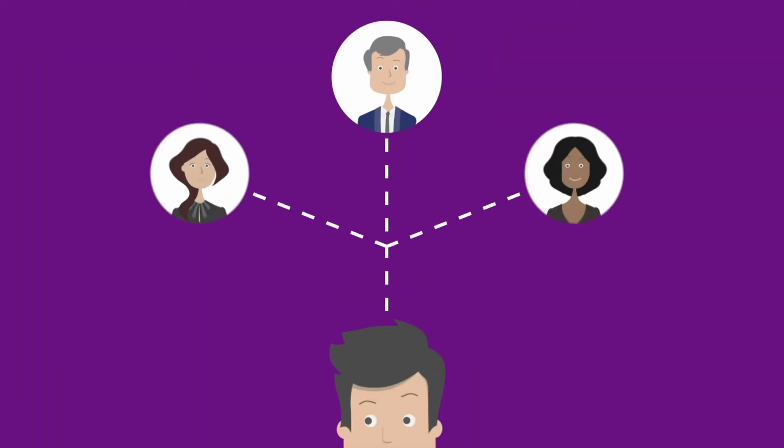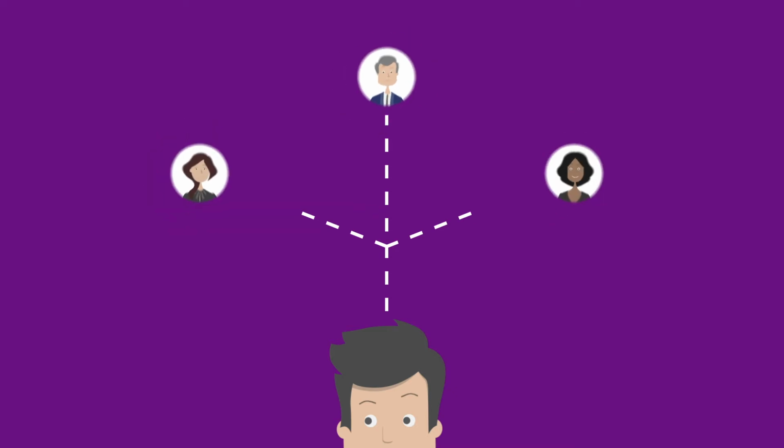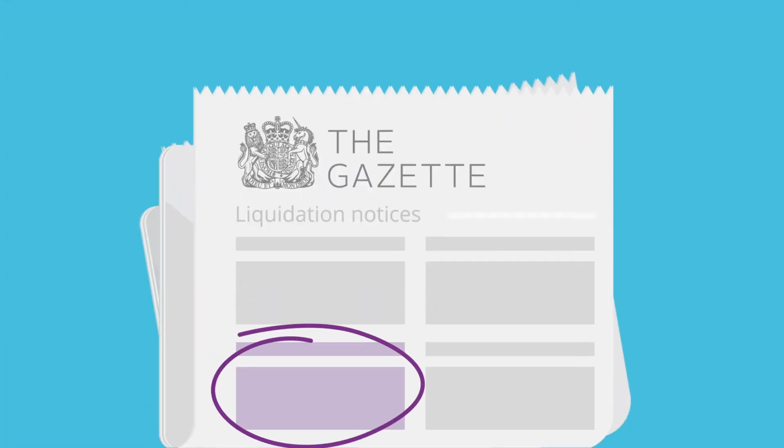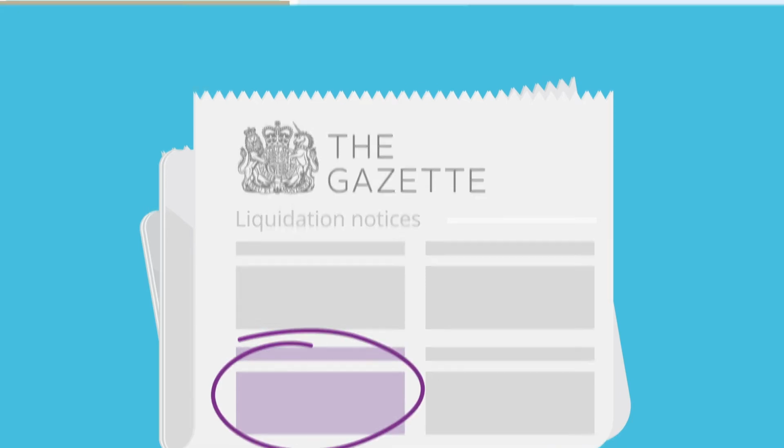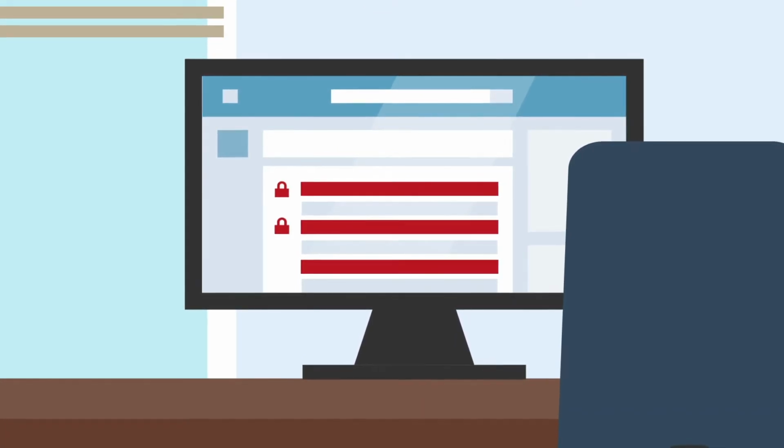Legal documents such as a statement of affairs and liquidation notices will be drafted and circulated to the company's creditors and shareholders. A liquidation notice is also placed in the London Gazette. This is important because UK banks use the Gazette to find out about pending liquidations and will freeze any bank accounts within a day of the notice being published.